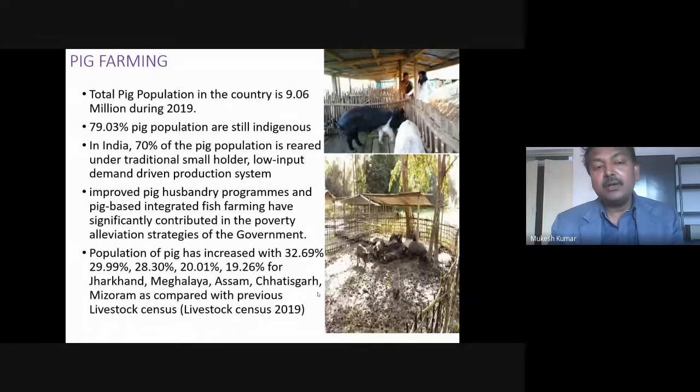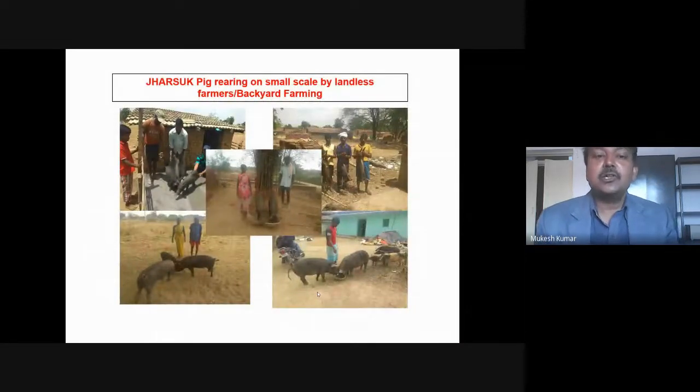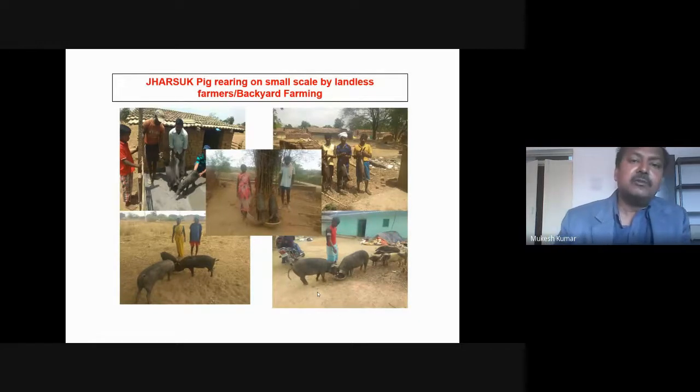And most of the farmers want to rear pigs because of their faster growth. You see this Jharsup pig. We will discuss the Jharsup pig. What is that Jharsup pig? It is a variety which has been developed in our Birsa Agriculture University, Ranchi, Jharkhand. So for this Jharsup pig, you see these photographs of the village area of Jharkhand.